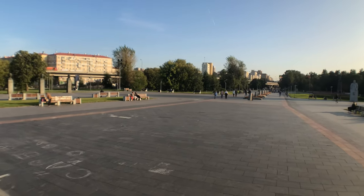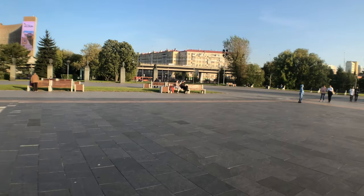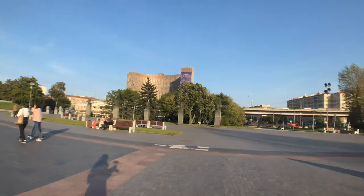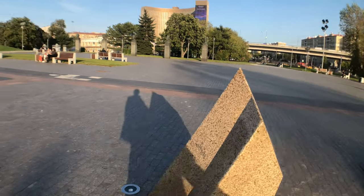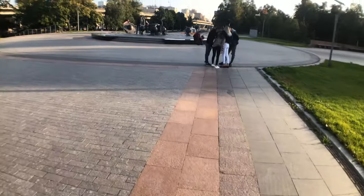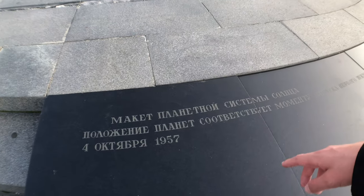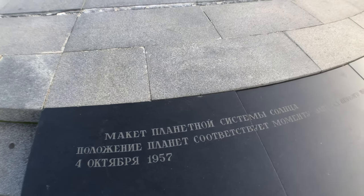So it's actually pretty cool because this is the monument, right, with a rocket rising up in the sky. And here, right in front, there's this path which is full of basically stars. You see those statues. So there are statues on the left and on the right of people who have contributed to the great Soviet achievements in the space race, basically. And then in the middle of the path, you see there are these star-like statues to symbolize the cosmos, basically, to symbolize space. And you see over there, there's like this model of the solar system. Макет планетной системы Солнца. So it's basically, it says model of the planets of the solar system.